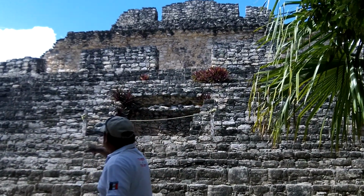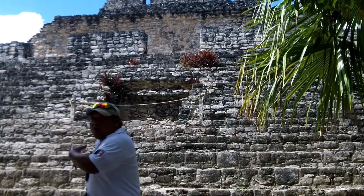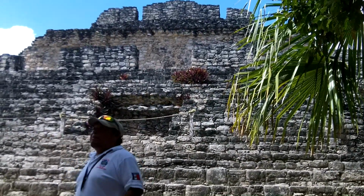You can climb up just till the roof if you want to do some climbing. And go ahead before we get more people, because after this, well, we're going to the best part.